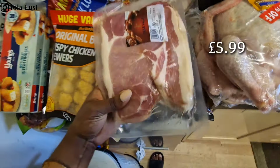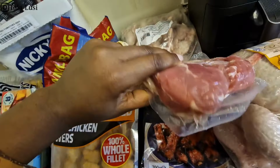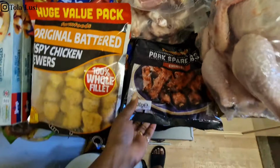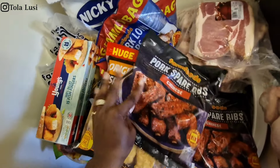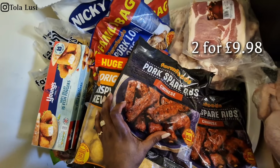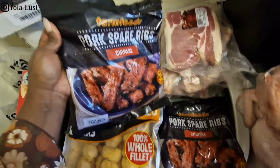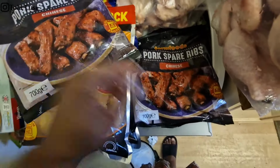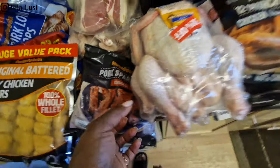We also picked up this slab of bacon. I can't remember how much this was. I think it was £4 for this. We got this for the first time last month, this pork spare ribs, and it was really good. I like this with salad. I've tried this with salad before and it was really good. This is the Chinese one. So we got 2 of that for this month's shopping.